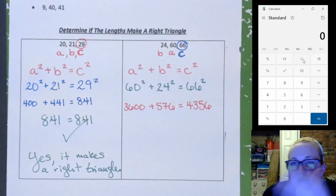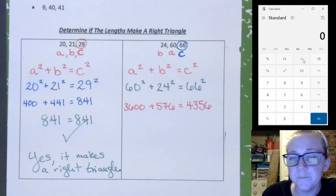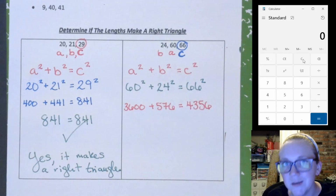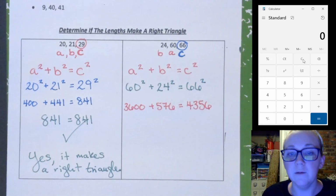Oh, cool. I got 576 two times. I got the same thing. That can help you make sure you're typing it in right. It only took me an extra 2 seconds to type it in again to see if I would get the same thing. Do that. It can help you.